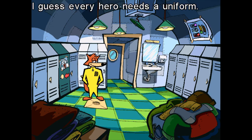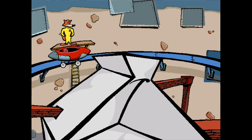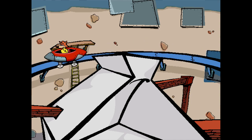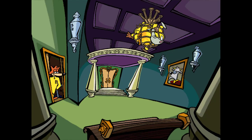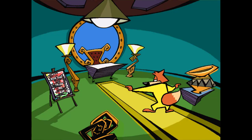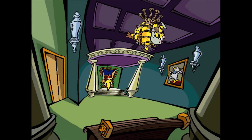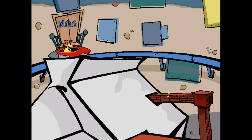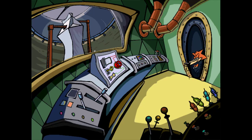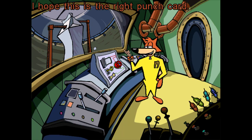I guess every hero needs a uniform. You can save a lot of time just skipping the transitions. So people are very annoyed. Oh no, wait. This is the wrong way. The punch card things. This way. I hope this is the right punch card.